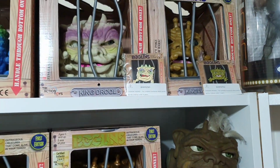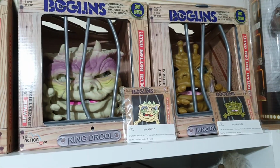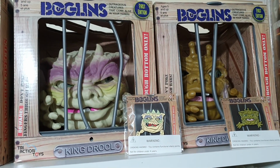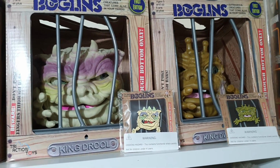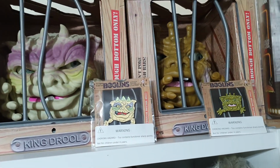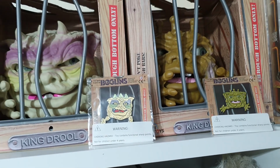Alright, so we've got two other Boglins that we haven't met yet. This is King Drool and Dwark. They're pretty groovy. I'll probably have to say King Drool is my favourite out of those three. They're all sporting their own enamel badge as well to collect.